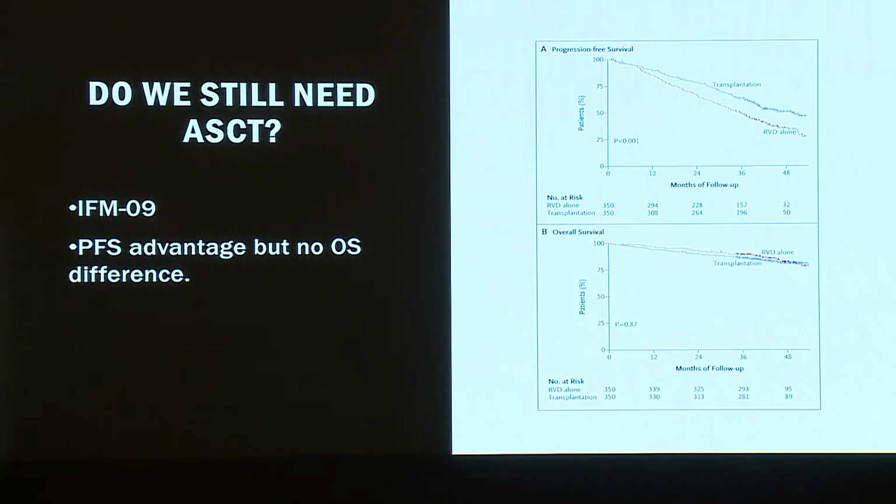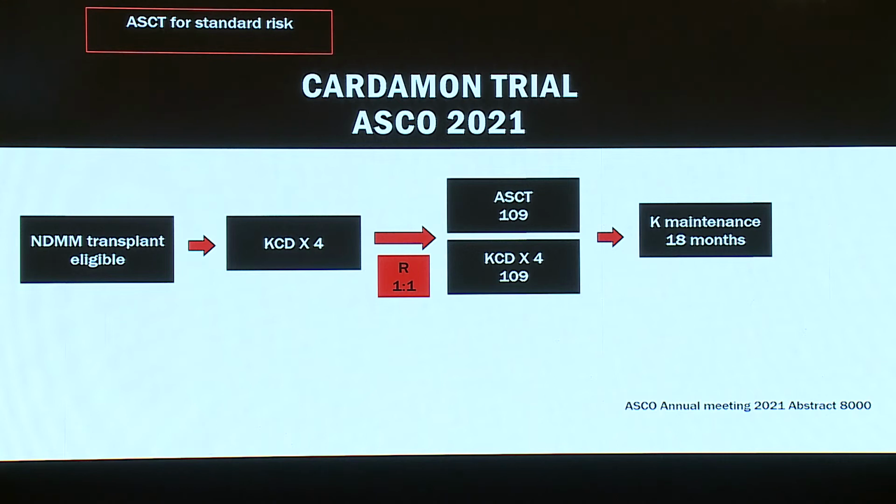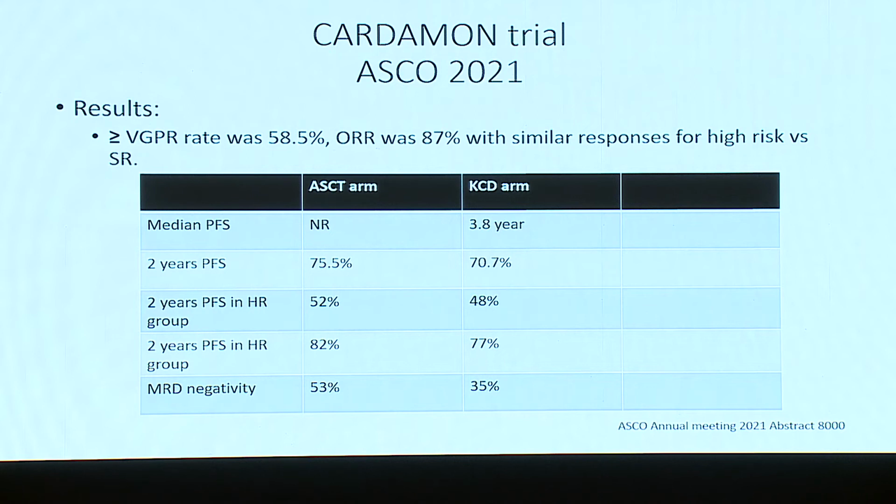So that question was answered in the IFM 2009, and despite using a good induction like VRD, transplant was still of an advantage and associated with a higher PFS. But on the other side, the CARDAMON trial, which was presented last year in ASCO, used a different induction, so KCD 4 cycles, and then the patient would be randomized to go for transplant or to receive 4 more KCD cycles, and then everyone would go on carfilzomib maintenance. And we can see here there was not much of a difference in terms of PFS between the two groups. Although that's different from what we learned from the ENDURANCE trial, this trial showed the use of carfilzomib in the upfront setting might overcome the need for stem cell transplant.